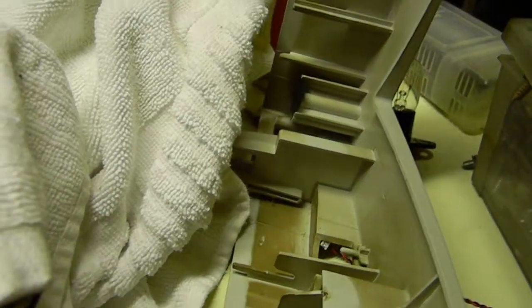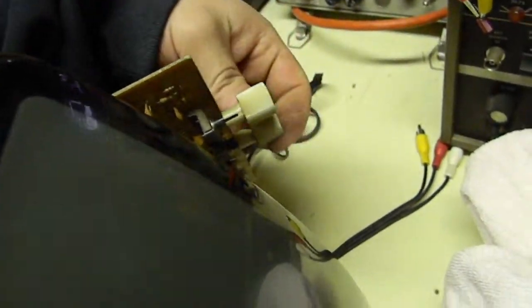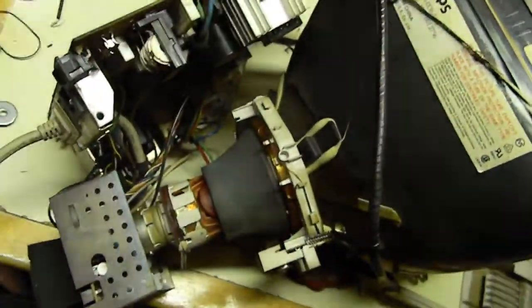It's pretty bad. And it gets even worse in here. That's not butter. That's brown. Even the knobs got that brown. Alright, time to put it back together.